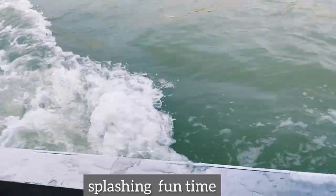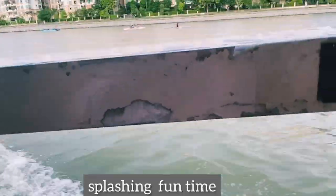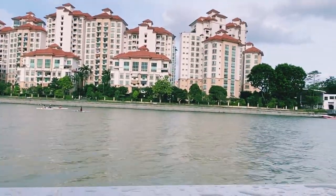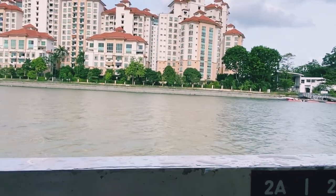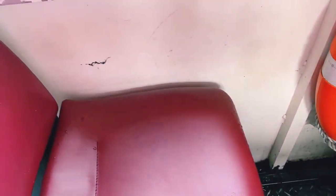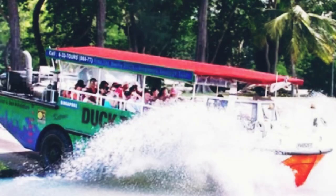Okay, but don't worry about the water. We are now starting the 30-minute water tour. The development in front of us is a typical private condominium. Only 20% of the population lives in private estates, while the majority stays in public housing called HDB flats. Getting wet, so don't worry.